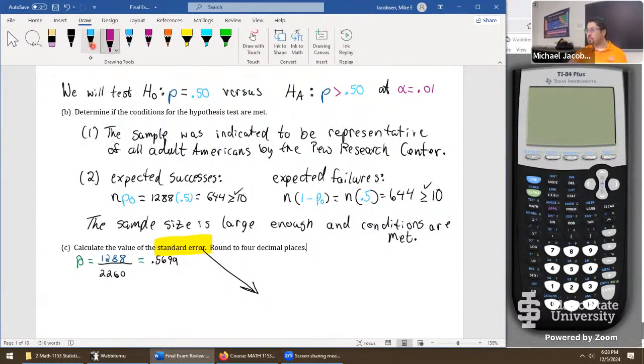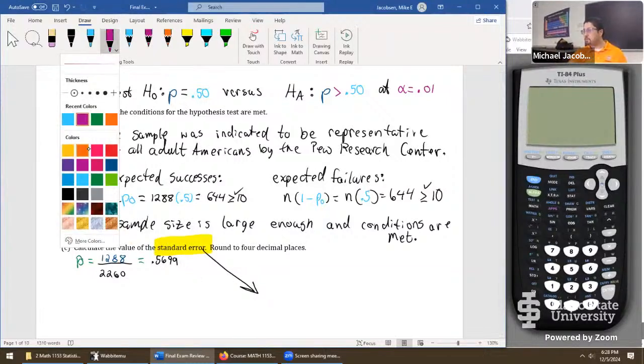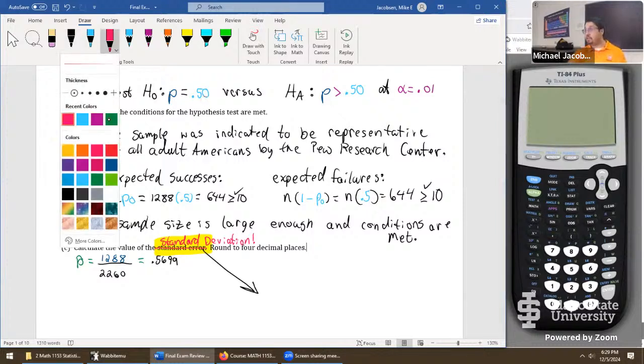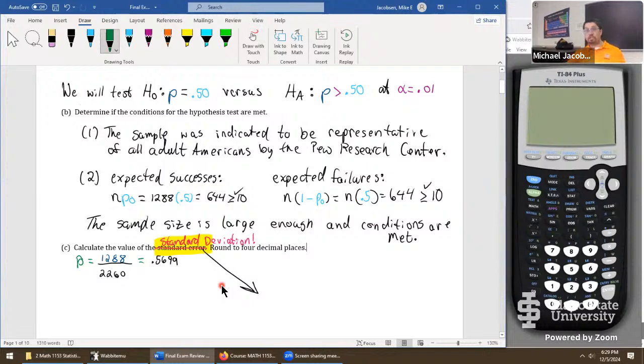I think this is a typo in the notes, and my apologies for this one. This should have said standard deviation in this location. The reason for that is if we're doing a hypothesis test, we assume that the null hypothesis is true, and we actually use the central limit theorem to get the exact standard deviation of the statistic. So it's not a standard error this time. It goes SD P hat. And again, apologies for that typo.